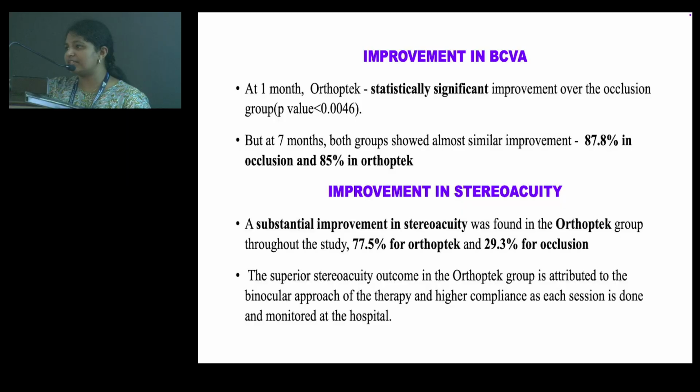Now, improvement in best corrected visual acuity at 1 month, the orthoptic group showed a statistically significant improvement over the occlusion group. But at 7 months, both the groups showed almost similar improvement, that is 87.8% in occlusion and 85% in orthoptic. Now, coming to stereo acuity, a substantial improvement was found in the orthoptic group throughout the study, that is 77.5% for orthoptic and 29.3% for occlusion.